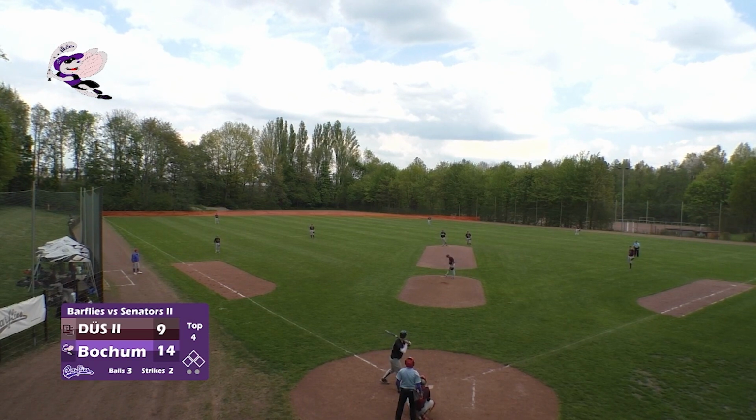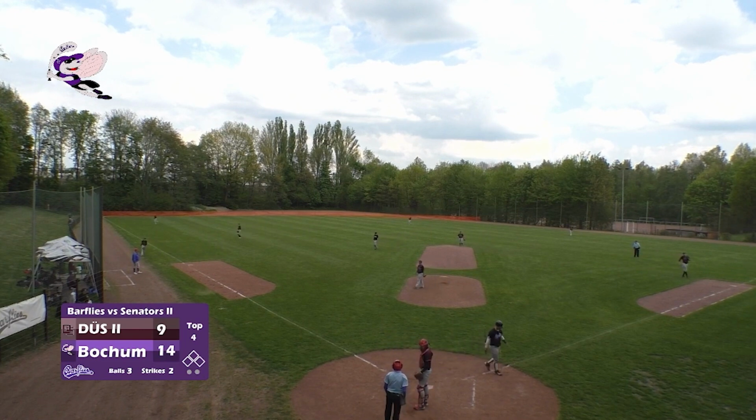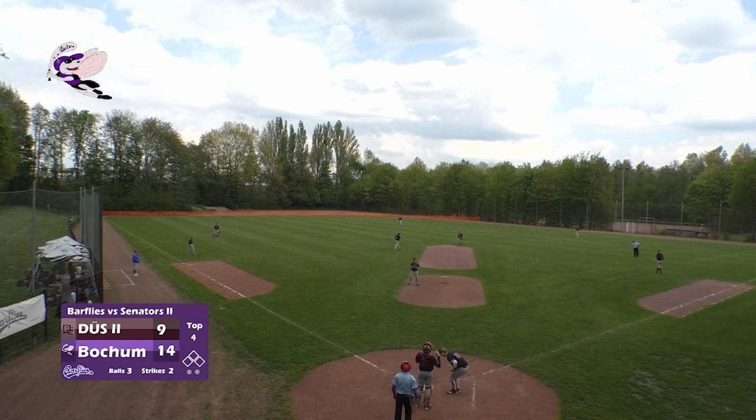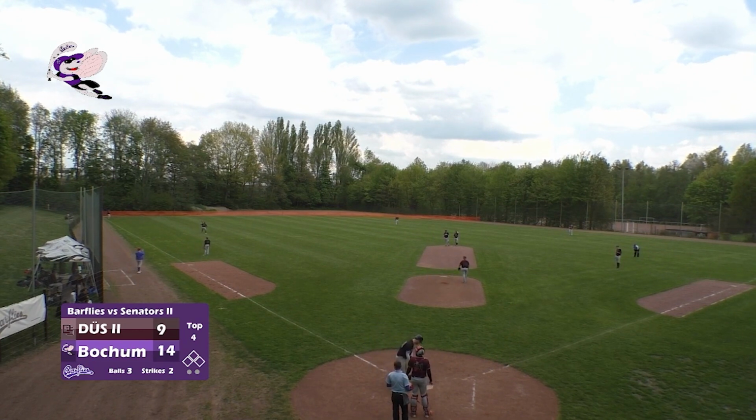So Patrick, he had that triple his last at bat. Another one right on the line, but foul. So back-to-back doubles, bring in 3 runs for the Barflies. 2 singles, 2 doubles, and a base on balls so far in this inning.